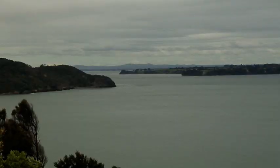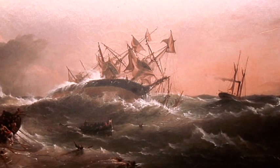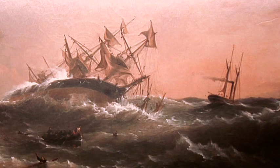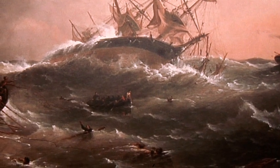Meanwhile, the coastal ship the Wanga Wanga was leaving the harbour to continue on its route to Wellington. When it became apparent that the Orpheus was in trouble, the Wanga Wanga approached the ship and attempted to pick up survivors. By the time the rescuers reached the Orpheus, 3/4 of the crew had already drowned.